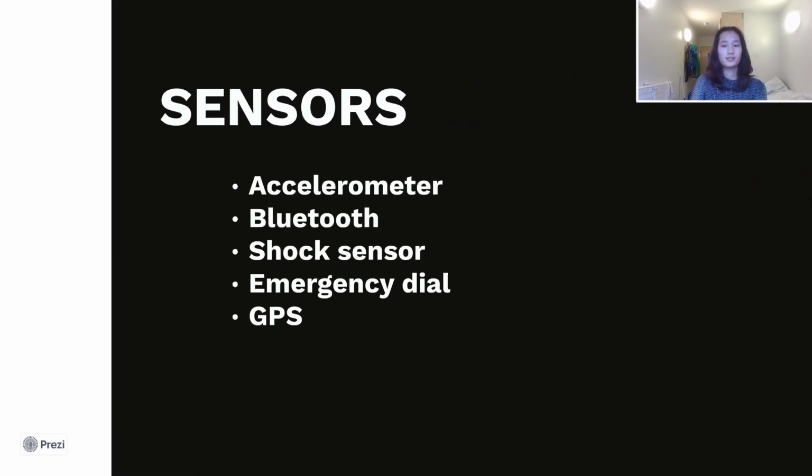Sensors that are in the helmet are an accelerometer, Bluetooth to connect the helmet with your phone, and a combination of a shock sensor with emergency dial and GPS, which needs to be connected to your phone so that in case of an emergency, the emergency number can be automatically dialed and your location shared.